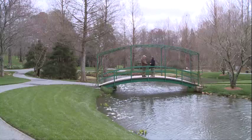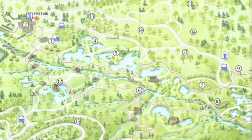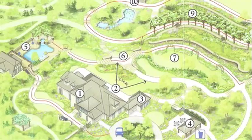Sure. Give us a quick overview of the garden. We actually have 16 garden venues. Three of these are feature gardens, and they serve as the three magnets that pull people from one point to the next. And within those three magnets, we've been able to develop the other 16 garden venues.